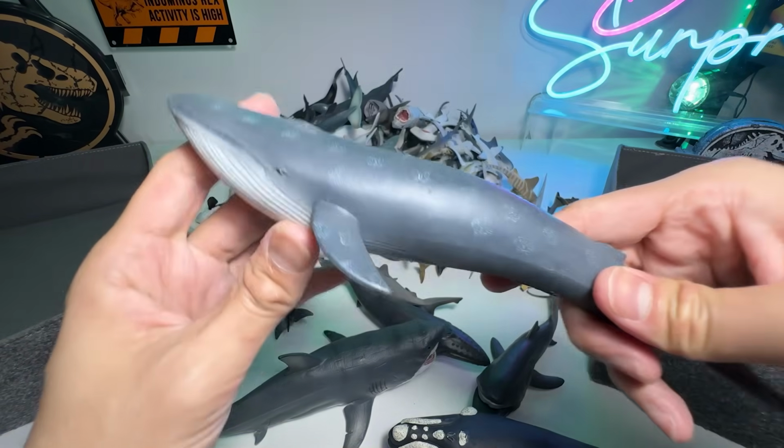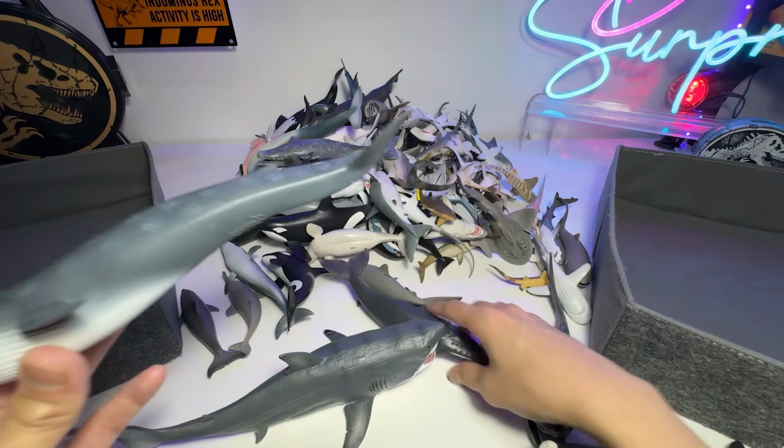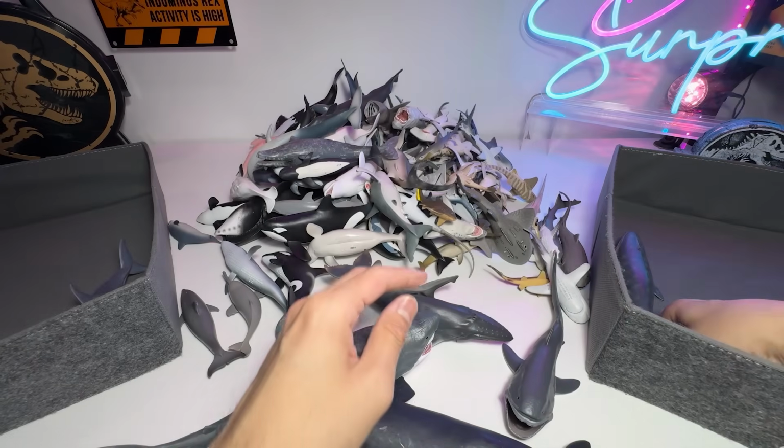And this one is another whale. Just now, I've actually shown you guys a Humpback whale. This one should be a blue whale. Yeah, it is a blue whale. Very gorgeous.